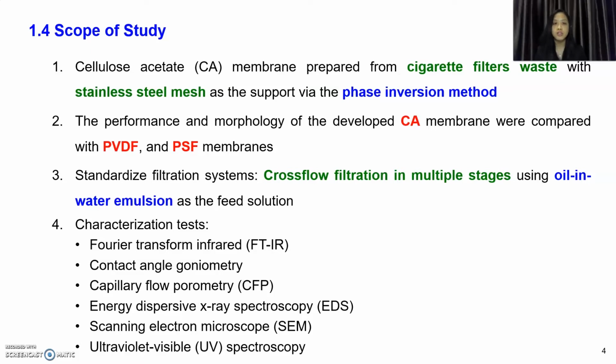These are the characterization tests that have been done on the CA membrane. So FTIR is to determine the chemical bonds of the CA membrane. Then contact angle goniometry is to analyze the hydrophilicity of the membrane. CFP is to determine the pore size distribution. EDS is to find the elemental composition contained in the membrane. SEM is to determine the microstructure, surface, and cross-section morphology. UV is to test the concentration level of the permeate.